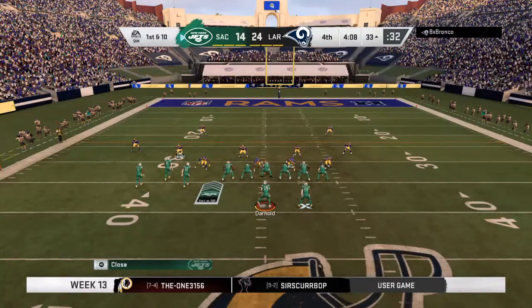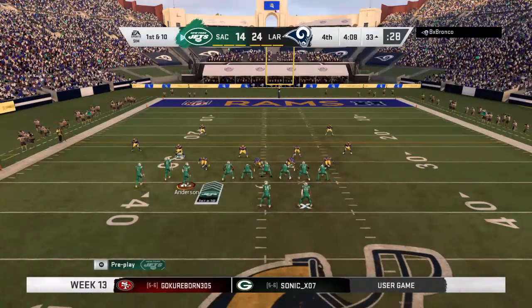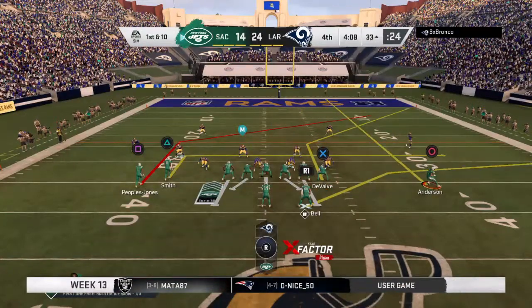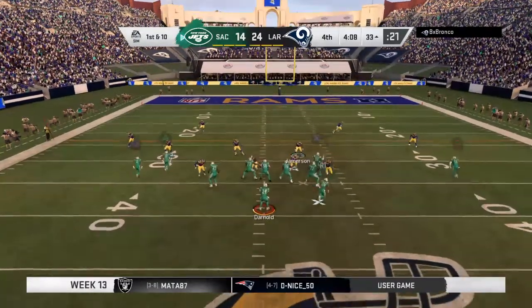Red 80. Hey, echo. 58, boys. Mike. Keep it up, defense. Keep it up, guys. Red 80. Watch the 280. Check 31.